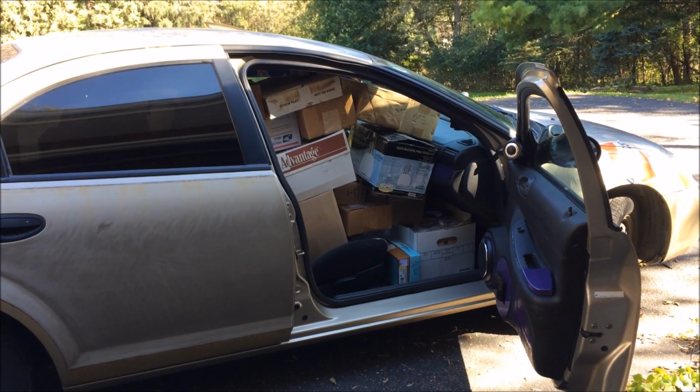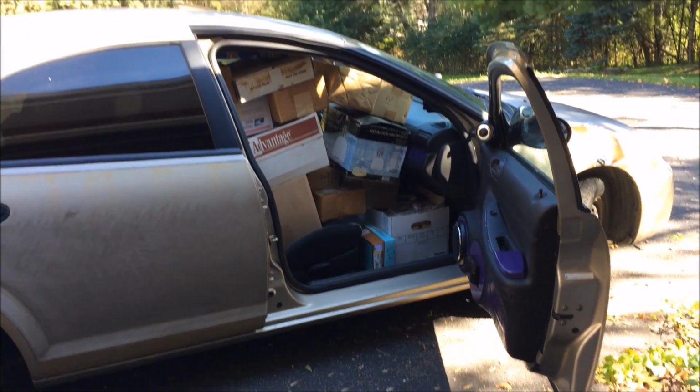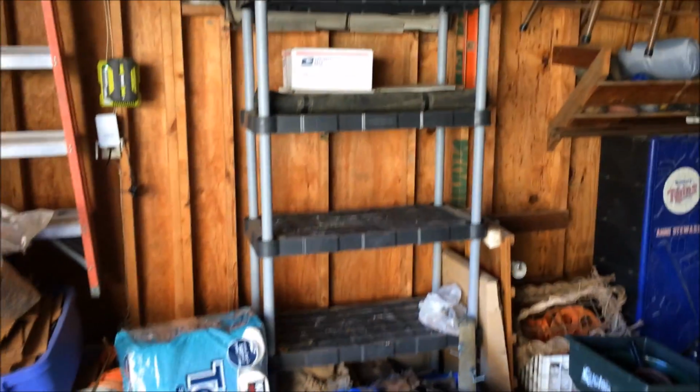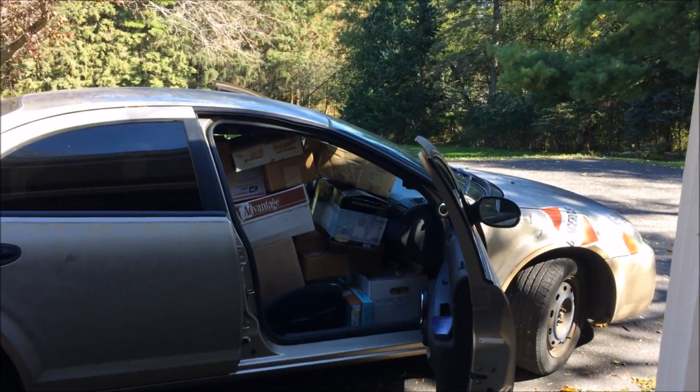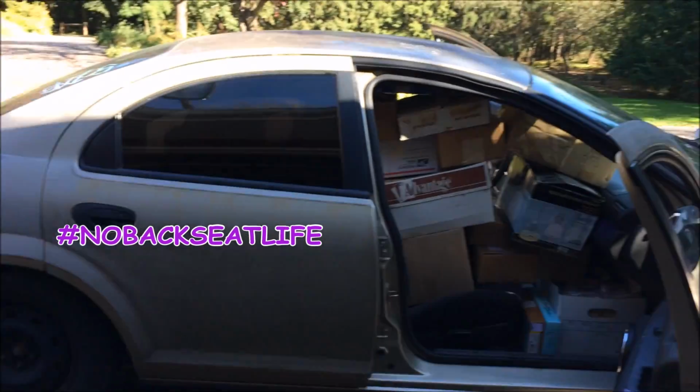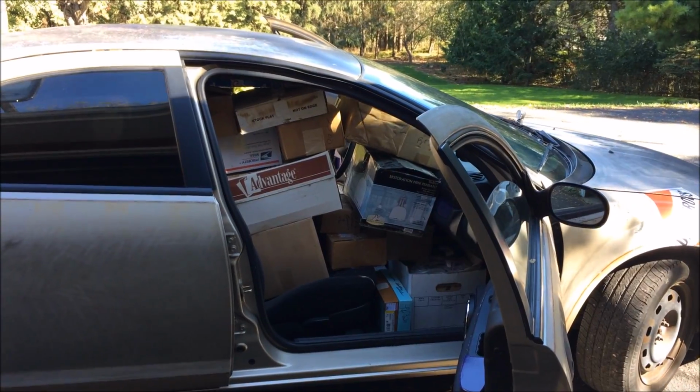Okay, so I'd say we're pretty much full here, from floor to ceiling. Yeah, that thing's stuffed. Wasn't quite able to get everything off the shelves here, so we'll have to make another trip, but we got most of it crammed up in here. If you haven't seen from the last video, I don't really have a back seat, so that's about as full as we can get it for now.